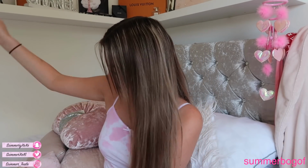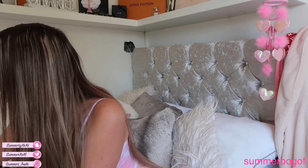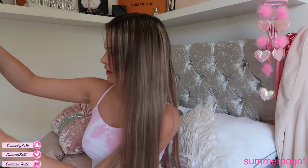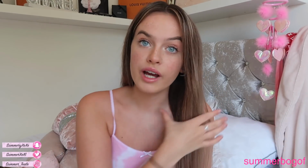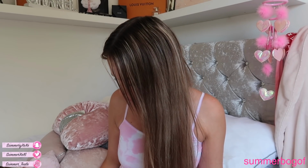Okay, and then we have, I'm pretty sure this is the curly extensions. Yeah, it is. Oh, I'm so excited. Love the curly ones. By the way, the straight ones are 24-inch, but you can get them in a shorter length. Let me actually check.